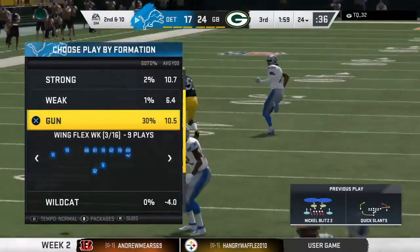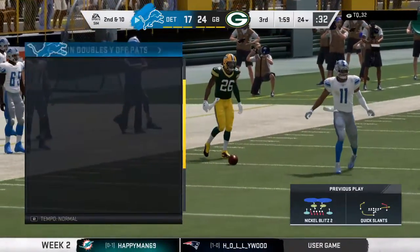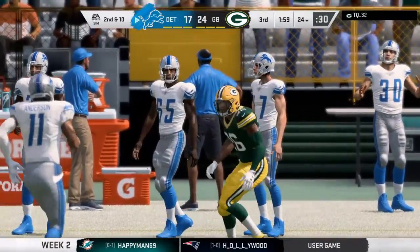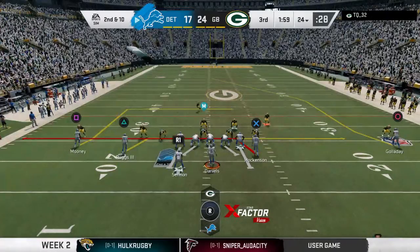Now here's a pass on 1st down that's knocked away and incomplete. It was Darnell Savage that time who was able to knock it away. From the 24, they'll go again on 2nd and 10.